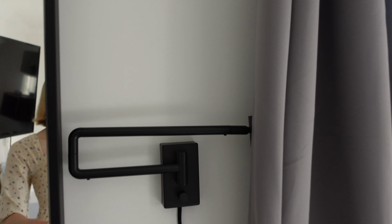These lamps are really cute, and I didn't actually use them because I didn't do any reading, but they probably work. Overall, I would give this room like an 8.5 out of 10. It's pretty nice. There were just a couple little things I would change, but let's move on to the next spot. So here's the bathroom area.